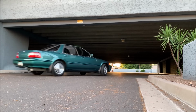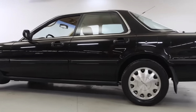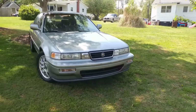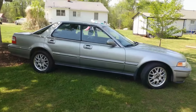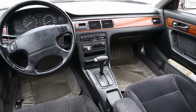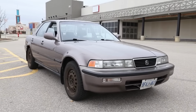0 to 60 miles per hour came in around 7.9 seconds, but it was the way it did it, silky, balanced, and eager, that caught people off guard. It moved more like a European sports sedan than a Japanese commuter. Built on a unique platform and using a near 60-40 weight distribution, the Viger handled better than it had any right to. Double wishbone suspension all around, tight steering, and a relatively low curb weight meant this car carved up back roads while still delivering a near Lexus-like ride on the highway.